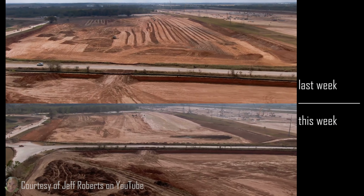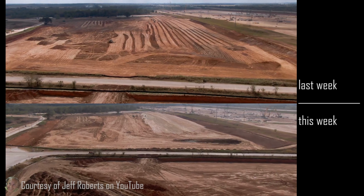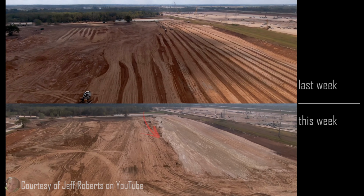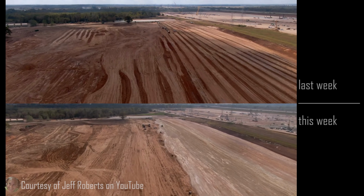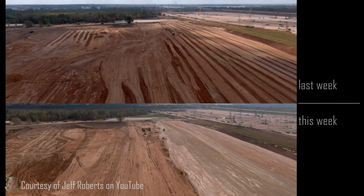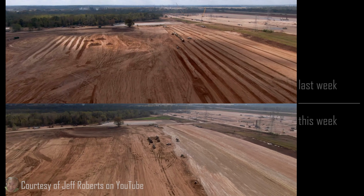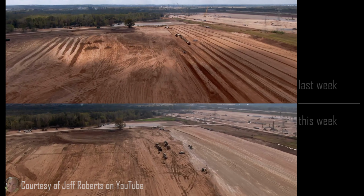The switch yard is moving along quickly. At the top, you can see last week it was very well graded, and this week they have placed final sand atop it to begin construction. In the top, you can see that the small switchyard area was complete, and in the bottom, you can see a vastly, vastly larger area is ready to go.